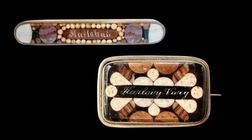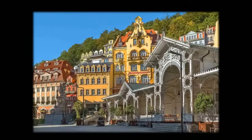And we have other locations that famously made examples specific to their town. So we've got Carlsbad and Karlovy Vary, which is a spa town in Czechia that has a lot of Pietra Dura jewelry that can be identified to them specifically because they actually painstakingly put their names into the pieces, as you can see. And it's really important to take a quick look at how beautiful that spa town is, because it really is quite something.